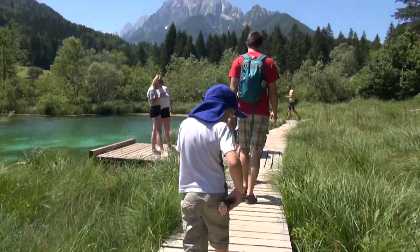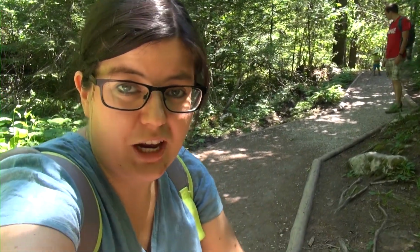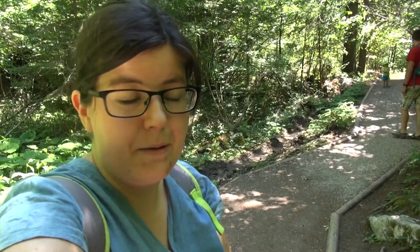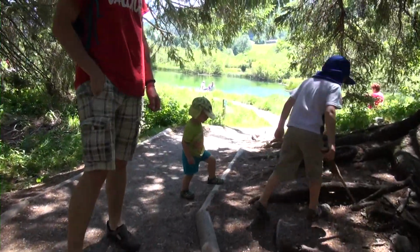I love to find places where my kids can play. They love rocks, they love sticks, they love forests. So when I check what places we'll visit, I try to find nature. And we have a lot of nature here in Slovenia. We have lakes, mountains, hills, everything, rivers you can swim in.